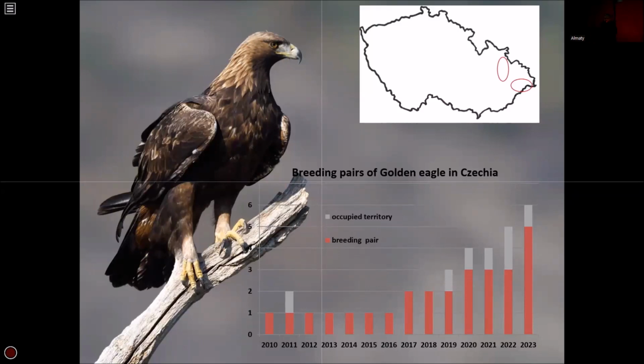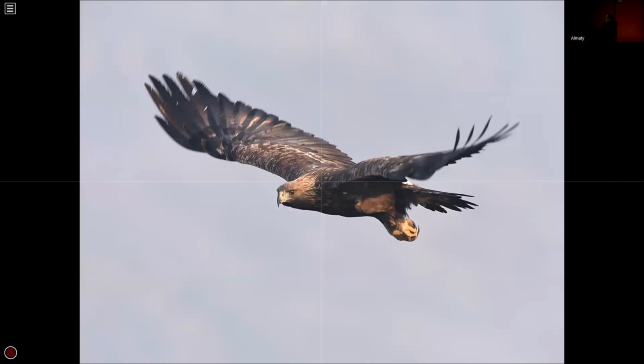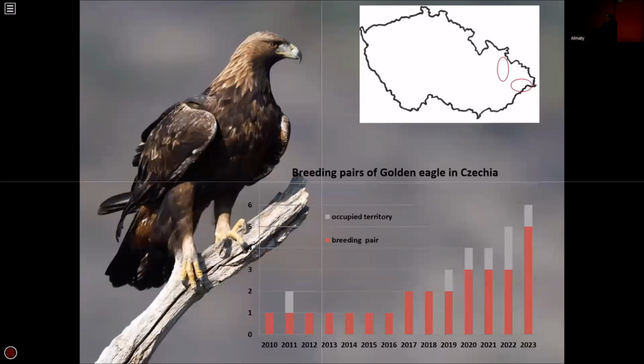Surprisingly, the birds who formed the first breeding pair were not those released. They were completely wild birds coming from Slovakia, because Slovakia, the country which is east of Czechia, has an increasing population of over 100 breeding pairs, and they are increasing both in population size and in range. Now there are up to 3 breeding pairs in the release area, and also some new pairs started to breed more to the east. So now we have a minimum of 5 or 6 territorial pairs, and altogether we have 10 successful breeding attempts. So the population of all 4 breeding eagles is increasing at this moment, which is quite surprising.